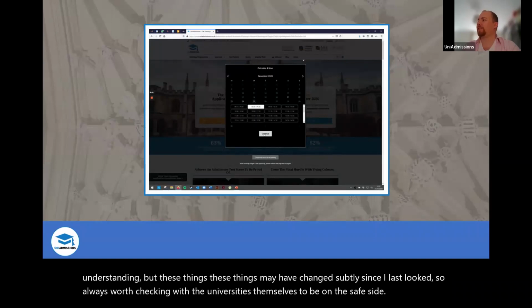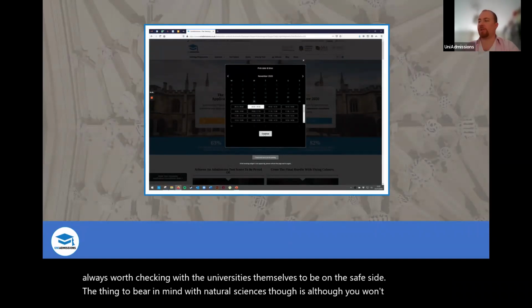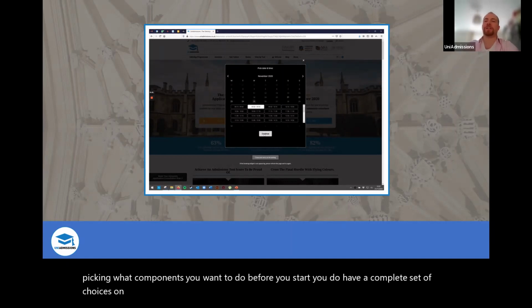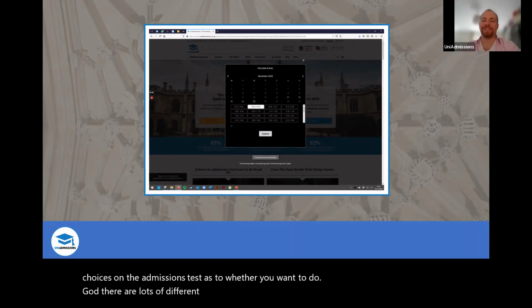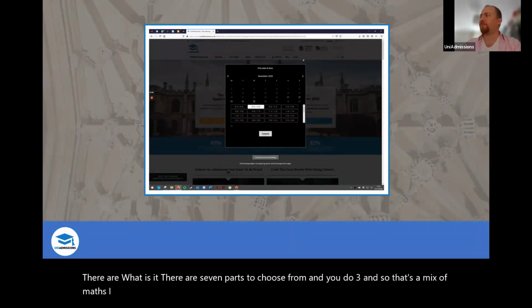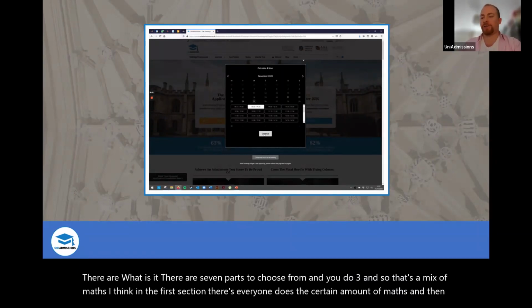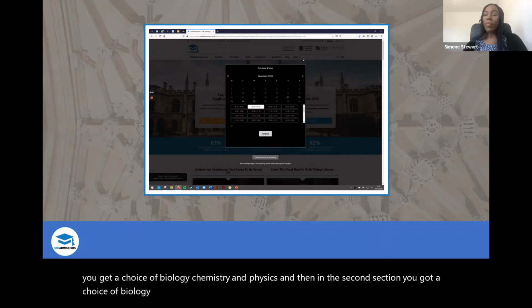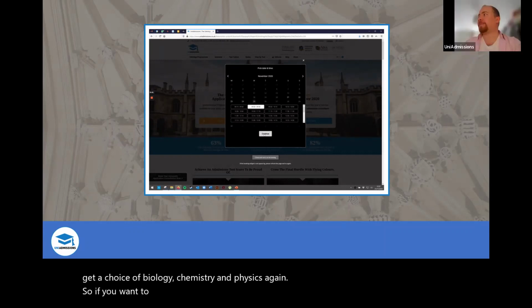The thing to bear in mind with natural sciences, though, is although you won't necessarily be picking what components you want to do before you start, you do have a complete set of choices on the admissions test. It's a really complicated test. There are 7 parts to choose from, and you do 3. I think in the first section, everyone does a certain amount of maths, and then you get a choice of biology, chemistry, and physics. And then in the second section, you get a choice of biology, chemistry, and physics again. So if you want to mix it up, then obviously that's an option.